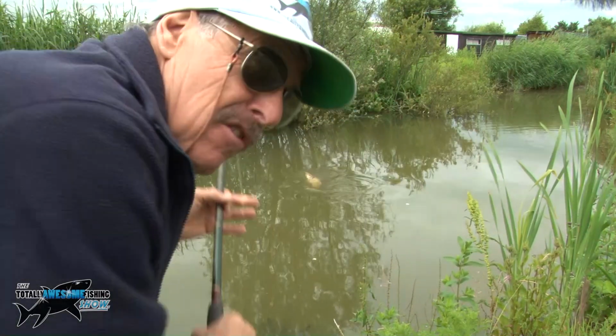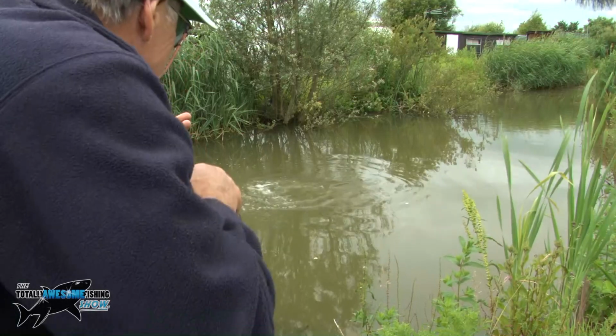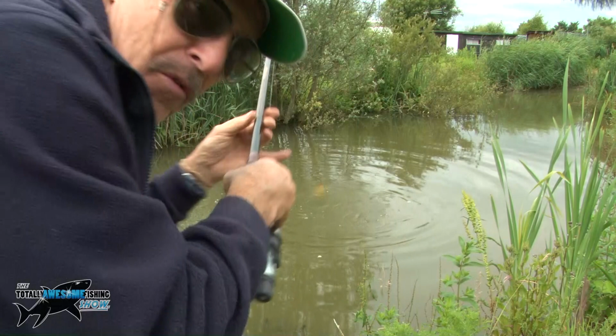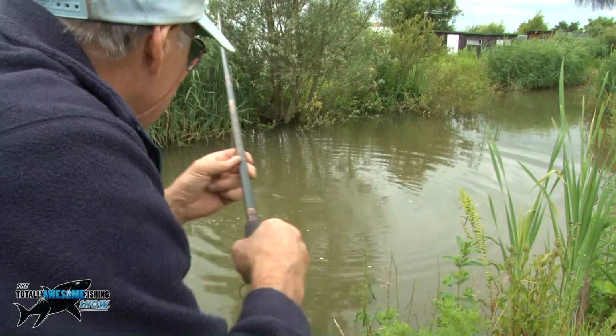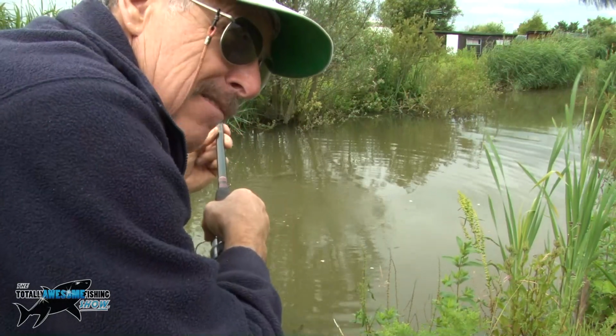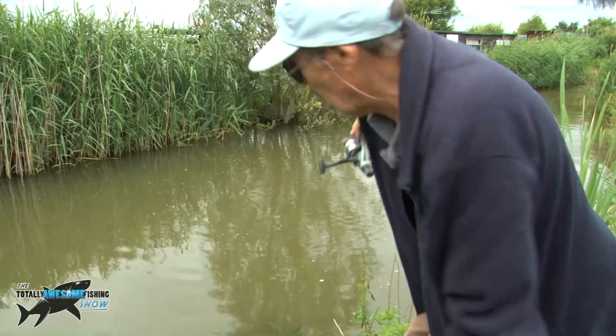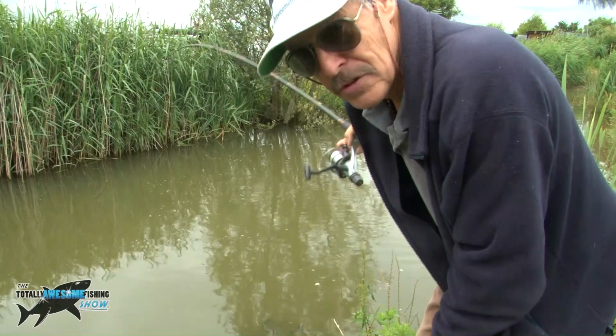And it's not a bad old fish either. I think I've seen a grass carp in here as well. I'd say this one's better than £5. More important, got it on camera. I think we got the take on camera. A chunky, great big piece of that. This catfish rod is a bit overkill, but still. Well, it's a carp rod, but I'm using it for cats.